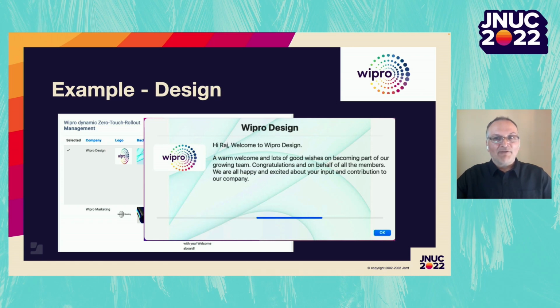In Dialog, we have a variable icon, title, and welcome text. All variables shown in Dialog are, of course, pulled from the DynaZero site.